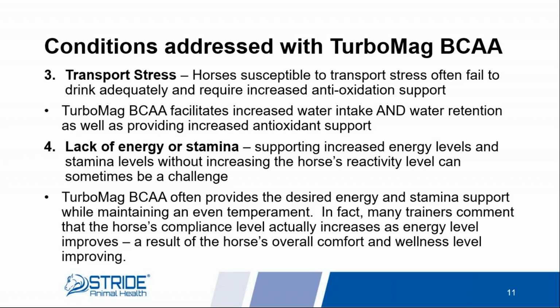Transport stress. I kind of touched on this one earlier, but anytime you are transporting horses, they are getting dehydrated. They're going to be losing more water than what they're taking in while they're on transport. Now, some horses, yes, will drink a lot, even going down the road in a trailer. But I think the majority of our horses don't have water offered to them in the trailer. And one of the reasons is because they don't drink it.